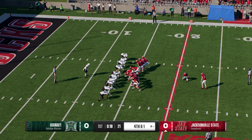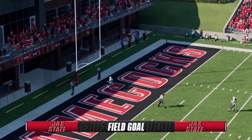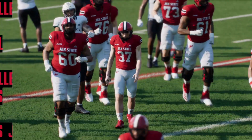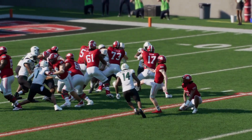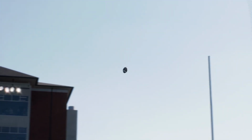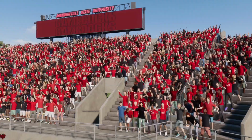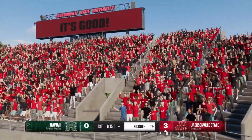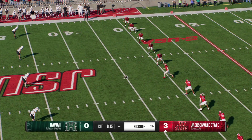And they'll send out the kicker to try a field goal. And this one splits the uprights. And that'll put the first points of the game on the board. It's 3-0. They were able to get a field goal on the board, and now they'll kick it away.